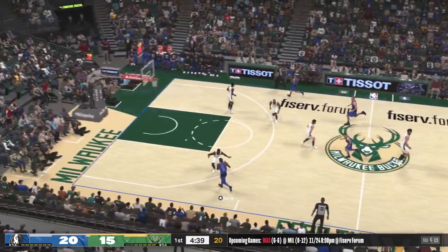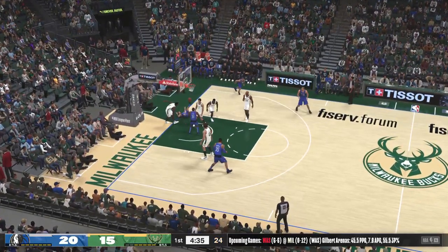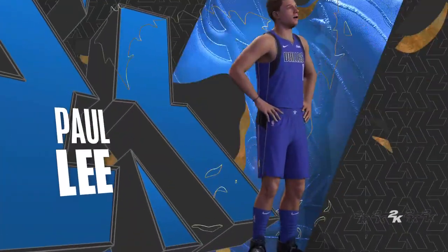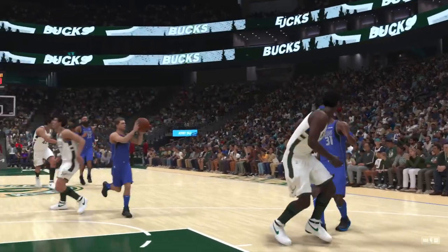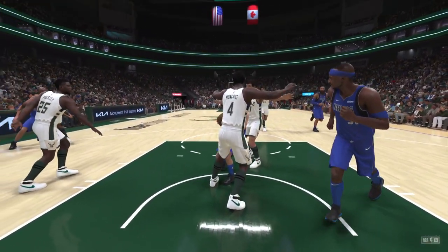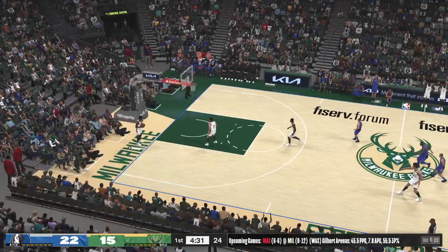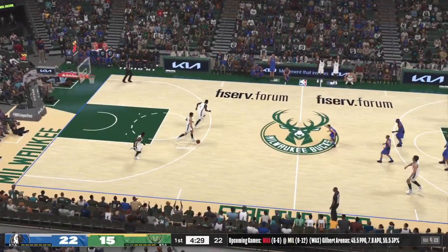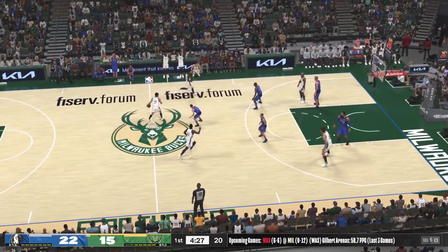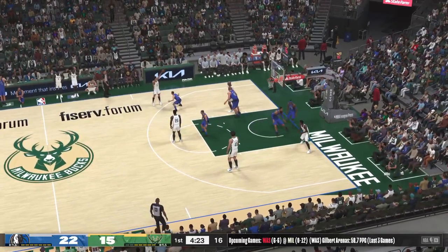Looking at Dallas, they want to turn it around after the loss to the Wizards. Count it. Now it's a 7-point Maverick lead. Oh, good vision from Terry. Able to find an open teammate there for the deuce. For Milwaukee, they've gone 5 of 12 from the field since the opening tip. Pass to Cummings.